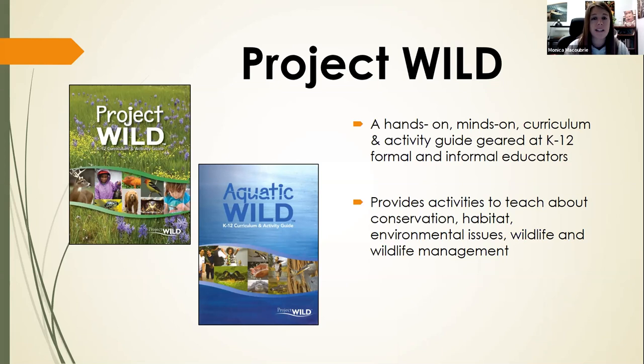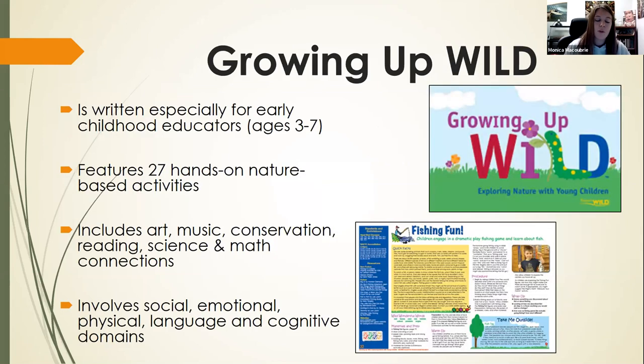Have you guys do the activities from those guides to get you excited and to build that confidence for you to take them and then use them for your students or your library. So that is something that we do offer. Growing Up Wild is something that has stemmed from Project Wild. Project Wild was very popular, so they decided to make a younger version. This is the 3 through 7 year old workshop.